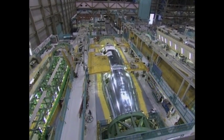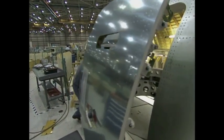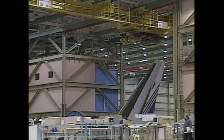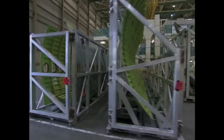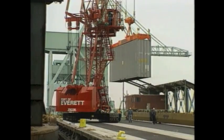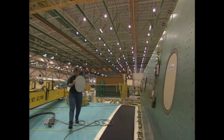It takes about 900 different suppliers to manufacture the millions of parts that make up a 777. The work starts on several different continents. Wing flaps come from Spain and Italy. The rudder comes from Australia, and sections of the body are made in Japan. In container ships, rail cars, and big rig trucks, they all come together here.